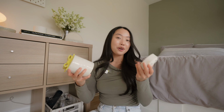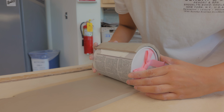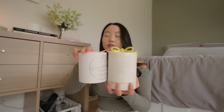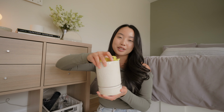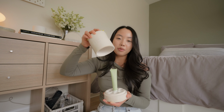However, things did not go to plan because I basically made an exact replica of this without taking into consideration shrinkage. So as you can see, they are pretty much identical in size. Because I didn't account that the height in this would shrink, it literally doesn't go all the way down. So super tragic because I spent so many weeks working on this.